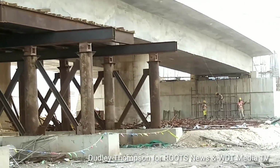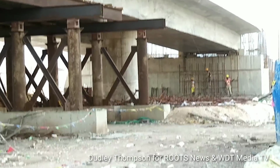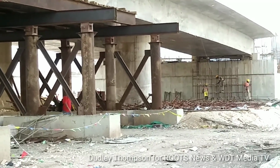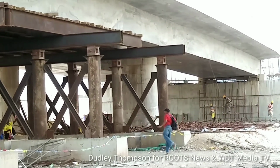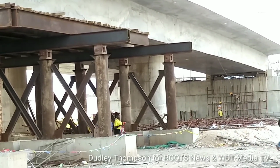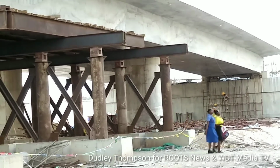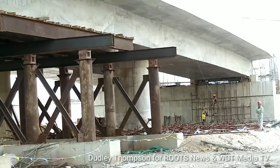And the metal from this part of the bridge, back to the Spanish Town Road, is almost completely removed from under the bridge, right at Spanish Town Road. So the metal, as you can see, is almost complete. I mean, the removal of the scaffold and the metal framing from this bridge. The removal process is almost completed.